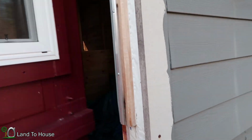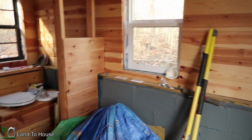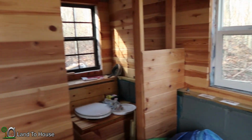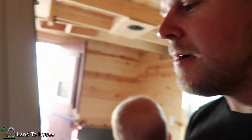Okay, we're looking for finishing nails in here. Let's see what we can find. I think I've got a box of them around here. Maybe over in there. It's been a while since I've been in the tiny house. I think I got those nails around here. Do you see them, Emma? Where could they be?